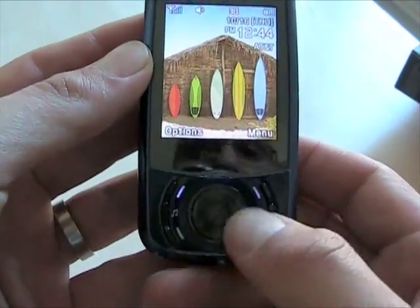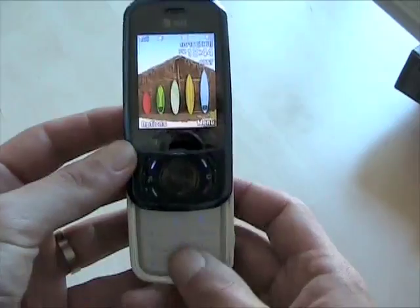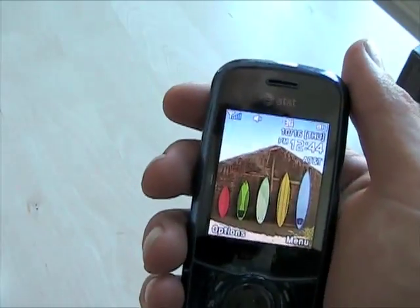Interesting arrangement here with the circular thing going on the D-pad. The keypad down here, the dialing keypad, is nice and good. You know, it's a little bit thick in the hand, but feels pretty good. We'll do a little size comparison just so you can see.